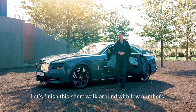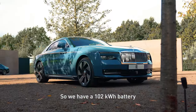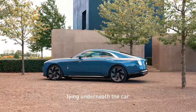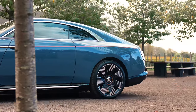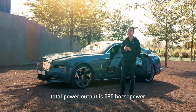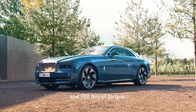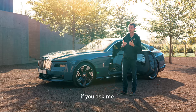Let's finish this short walk around with a few numbers. So we have a 102 kilowatt hour battery lying underneath the car, delivering power to one electric motor in the front, one electric motor in the back. So as you can imagine, it's a four-wheel drive car. Total power output is 585 horsepower and 900 newton meters of torque. Seriously impressive numbers, if you ask me.